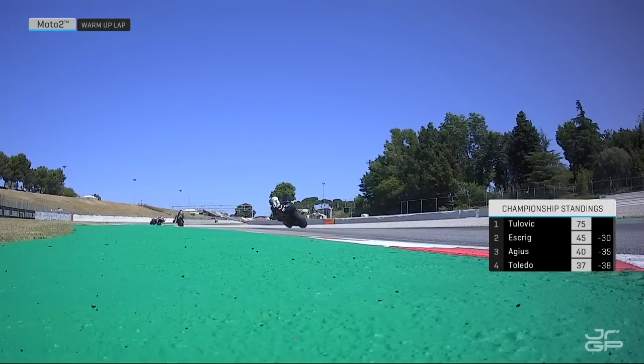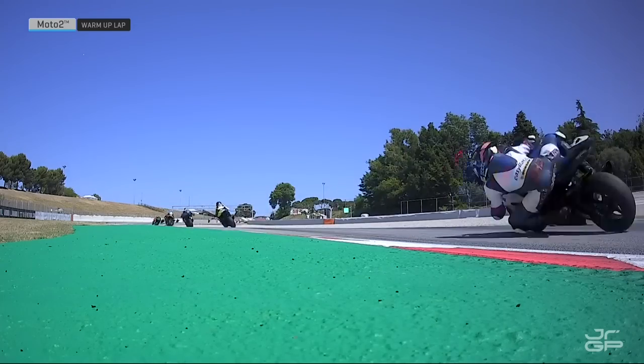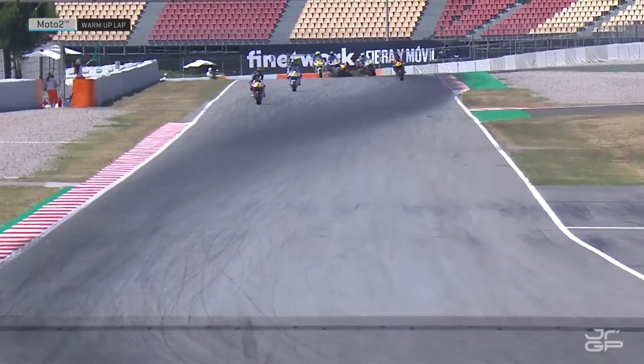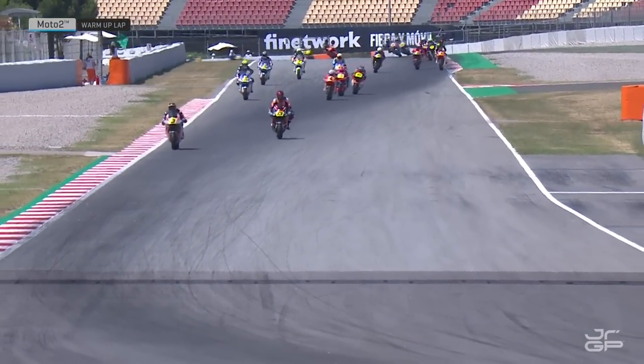Yeah, good to see Sam Wilford in the paddock, isn't it? Because it was a really, really nasty crash over in Estoril. Of course, not fit enough to ride just yet, but hopefully later in the year, maybe after the summer, we will be able to see Sam Wilford back on a bike because he has looked like he's taken a step up this year.